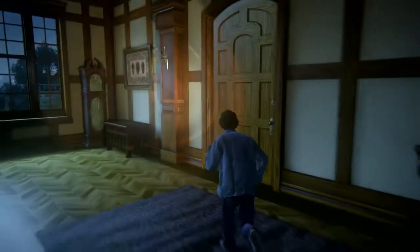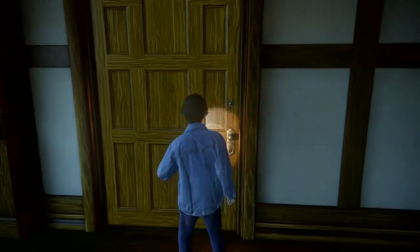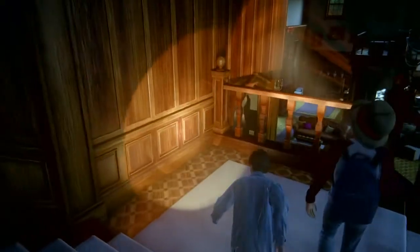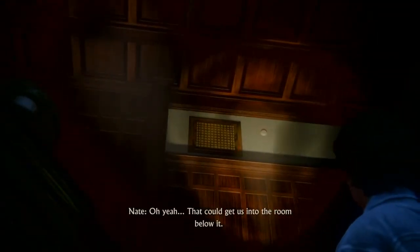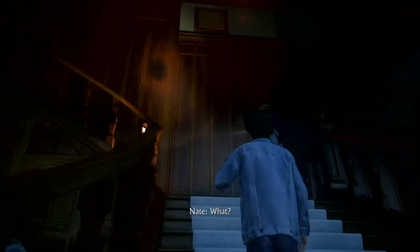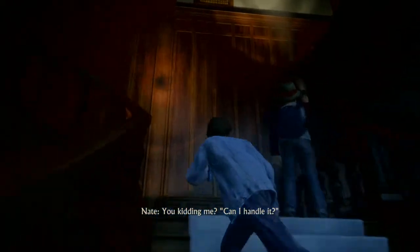Mom's stuff might be in one of these rooms. We gotta find another way in. It's locked. Get us into the room below it. Not us. You. What? I can't fit in there. Can you handle it? You kidding me? Can't handle it. All right. Let's see what you got then.